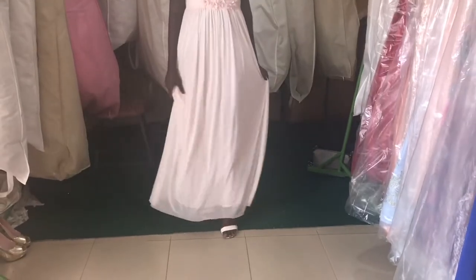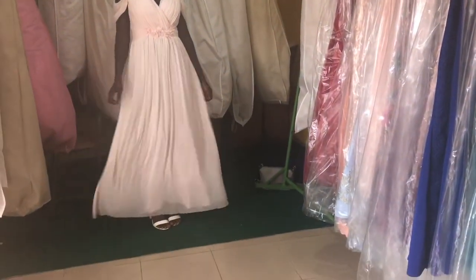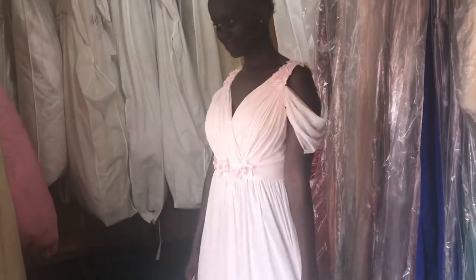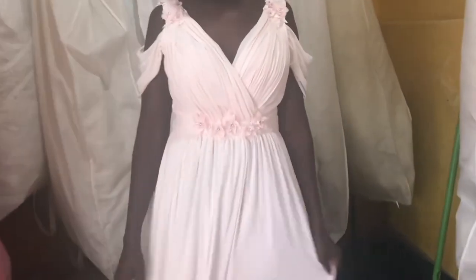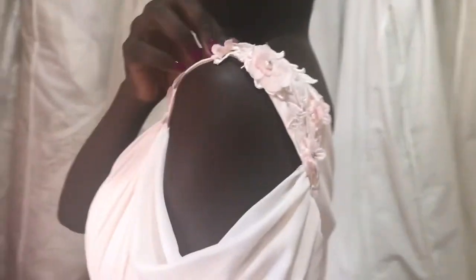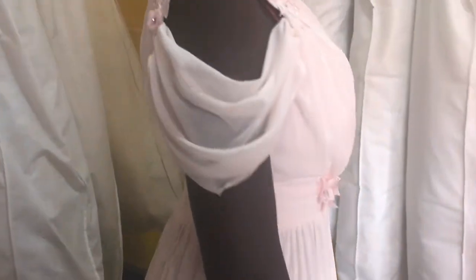The next dress I tried on was this blush pink maxi dress with double straps. It has a flowery embroidery on the waistline as well as on one of the straps. The one thing I love about this dress is its color. I love the blush pink color as well as the double straps, one being an off the shoulder thing. And the ruching on the dress is really, really pretty as well.